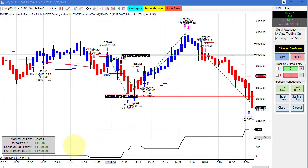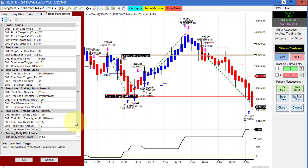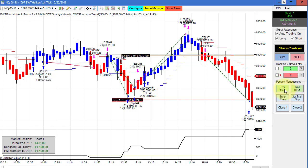You can see the market dropping. We have an open P&L of 1500 and a closed P&L of 1500 and an open P&L of about 400 or so. Our daily goal on this chart is 2250, and we're approaching that level. Still got a couple of $100 here. I'm going to bring my stop a little bit closer and just manually.